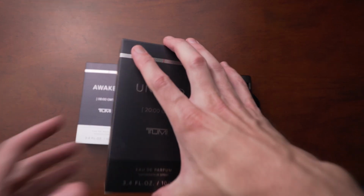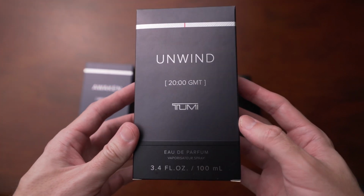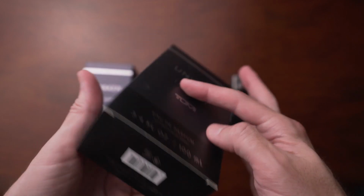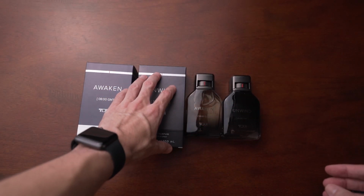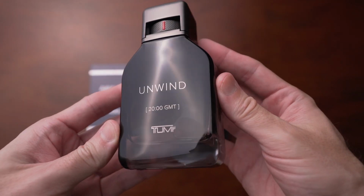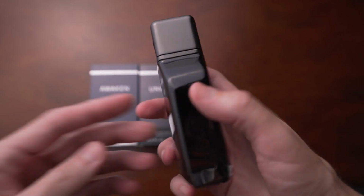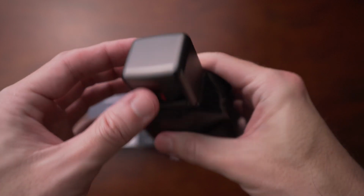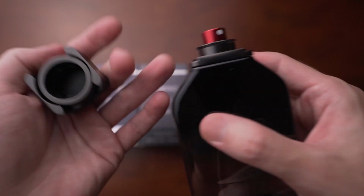Their next scent is called Unwind, and it has the same great bottle and cap design, and this one smells like something that I've tried before, but I can't exactly place what it is. But it is another one that is on the fresher side. It has a beautiful lavender, geranium, sage heart that is very, very pleasant. And then it dries down into more of a woodier, herbal type of thing that is great. I do think that this is one of those fragrances that you can wear on maybe summer nights. Definitely go check out both of these from the house of Tumi.